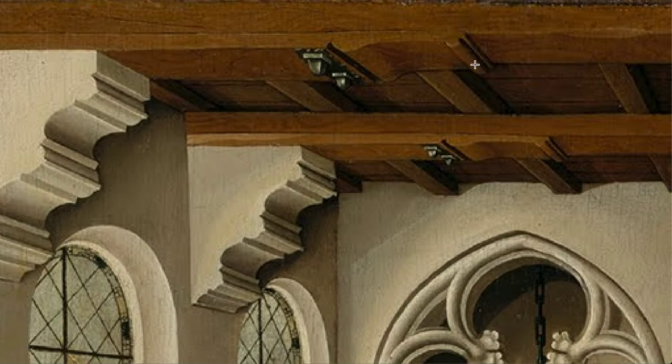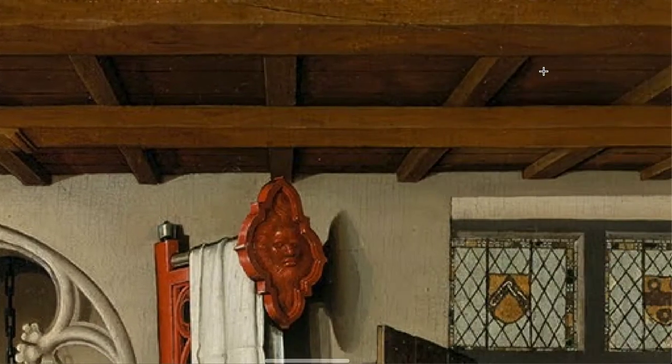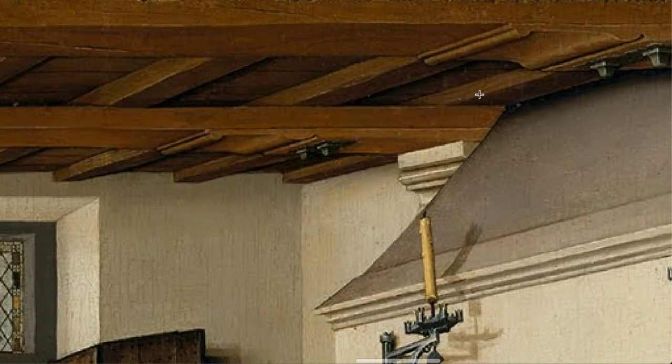He's understood everything that is made and how it lines up, the nails that hold the thing together, and the different pieces of wood that make up the rafters and joists that are in the ceiling.